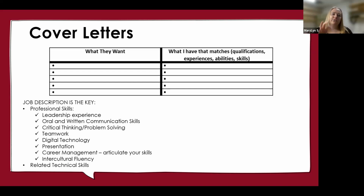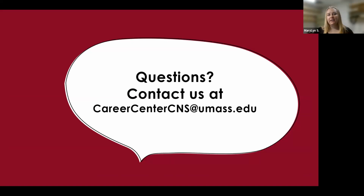So again, you're actively reading the job description and you're highlighting, bolding, or making a chart with anything that stands out to you as the employer indicating this is a key part of the position and something we're actively searching for in candidates. And then you're going to think about your experience and where that overlaps. From there, you'll take this chart and these notes and develop it into a cover letter. Again, using those formatting pieces that we talked about, and discussing why you're a qualified candidate for the role.